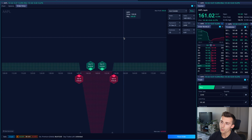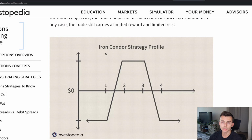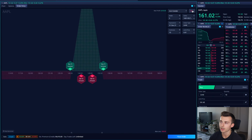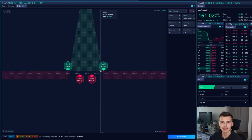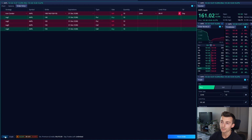Now, if we wanted to go the exact route that we talked about in the intro, you'd have something that looks like this. So to get your profile to look like this, we actually want to go up into the top right and click on sell. Now we've got the exact same thing. Okay, so you can play it 2 different ways. If you go on the sell side, what that's going to mean, if we go over to the bottom left and go to our table, is that our first leg, we're going to be buying a put. Second leg, we're going to sell a put. Third leg, we're going to sell a call. And then fourth leg, we're going to buy a call.